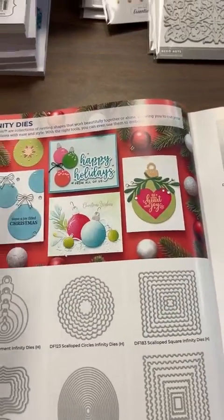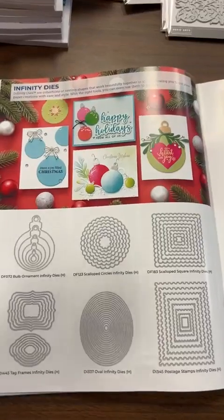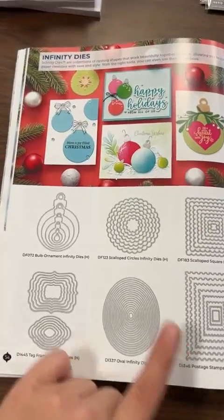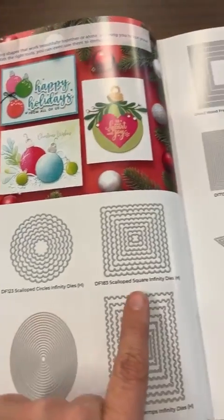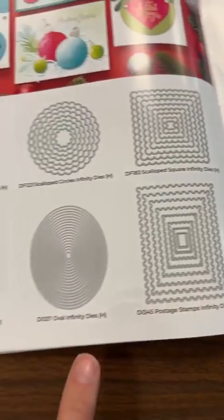All right, now we've got a lot of what they call their infinity dies. Most of these are going to be basic shapes, but you're going to have a few that are more seasoned shapes. You're going to get lots of layers in these. We've got bulb ornaments, scallop circles, scallop squares, postage stamp, that's a good one.